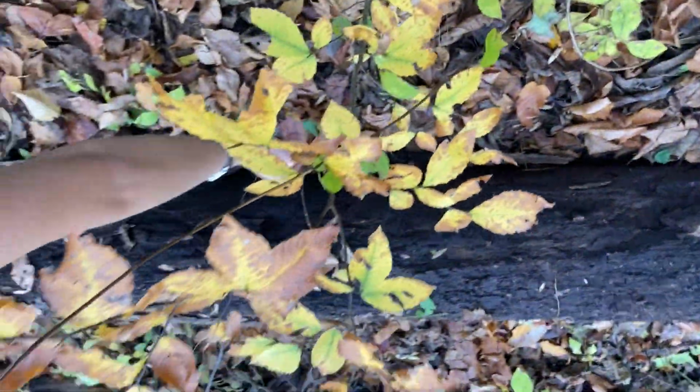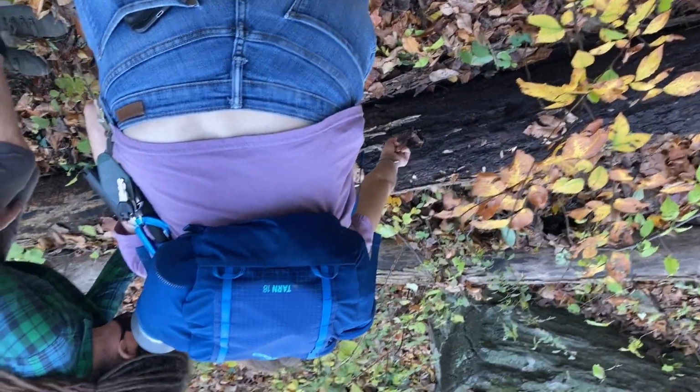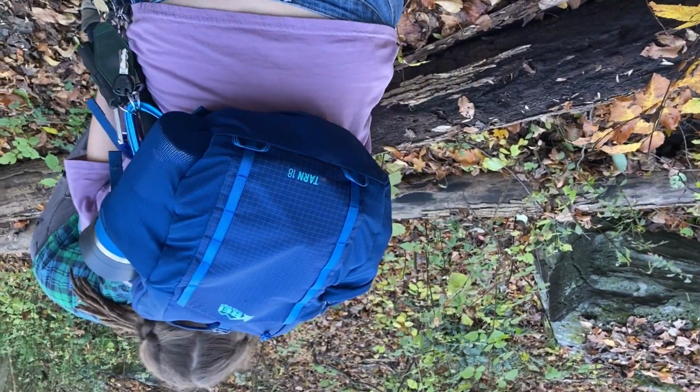You can see them there. There's more down that way. There's two there. You can see some here. Yeah, I don't know what that is. No, that's not the same thing.